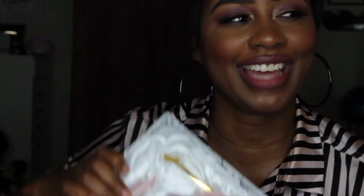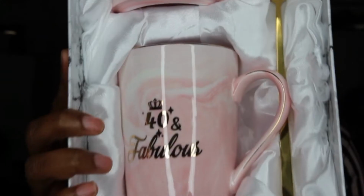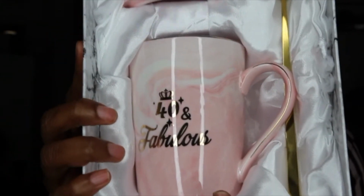And then another gift that I got for my birthday was this cute cup that my other friend got me, and it just says 40 and fabulous, and I'm embracing that because I have been through so much, y'all, that I am 40 and I'm fabulous, and you know, God has me. So I love this. This is really cute. These gifts are a reminder that God is good and that I made it to 40. Love the birthday gifts that I got this year. They have become my favorite. I use them and wear them all the time.